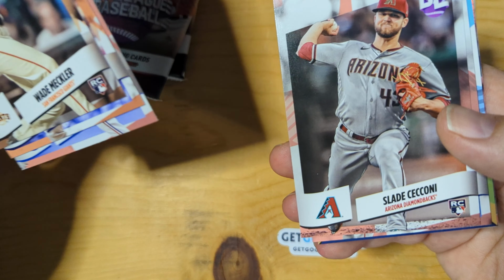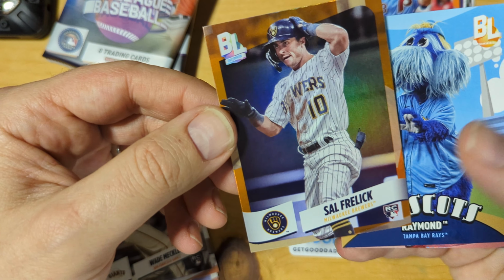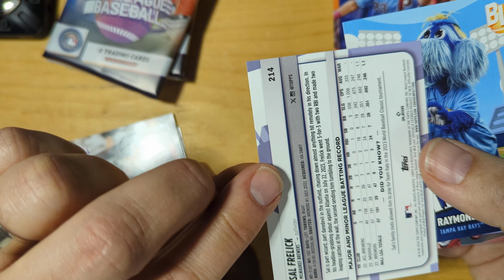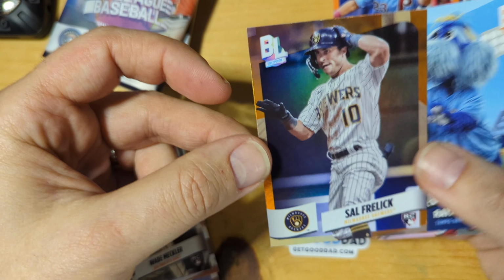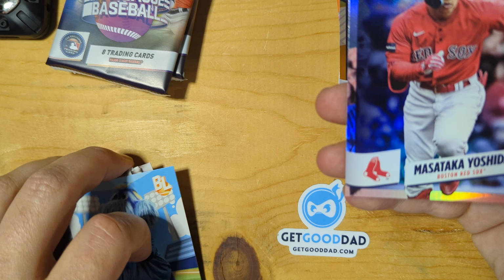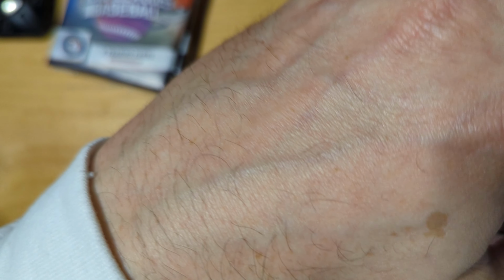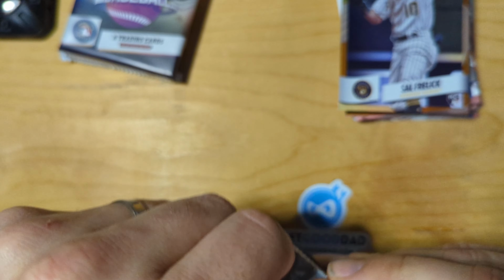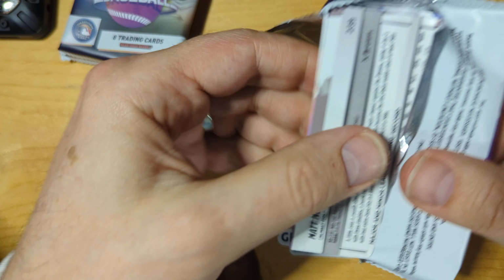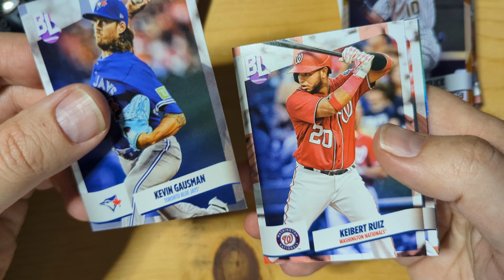So Ezequiel Duran, Slade Cecconi, Victor Mederos. And here we go. Sal Frelick. This is a hot pack. Pardon my language. A Sal Frelick, number 214. There we go. Pretty cool card there. And then the Masataka Yoshida. Wow, that was a heck of a pack, right? We got the auto in there, and then also the Sal Frelick. Or is it Frelick? For the Brewers. There's plenty of Sal Frelicks in this set. So that's cool. Kevin Gausman.